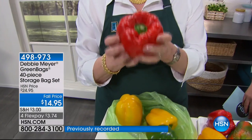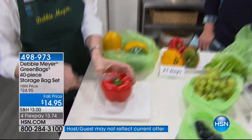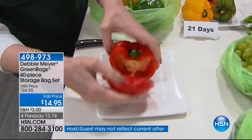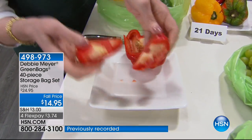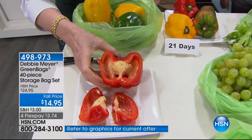One of the tricks to buying peppers is first to smell it. It should smell like a pepper, and it should sound like that, thick and hollow. When you cut into this pepper, I can barely get through it, it's so crisp. Look at that moisture. I just want to chew everything that's here on the table. Three weeks old. Look at how gorgeous that is.